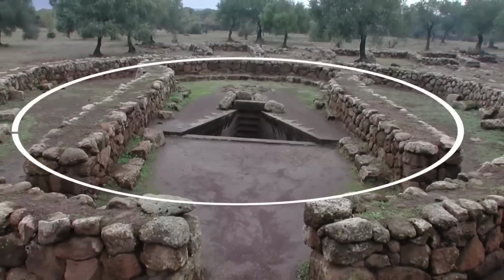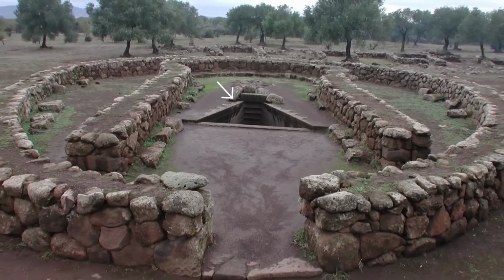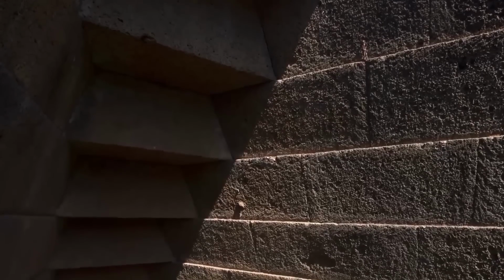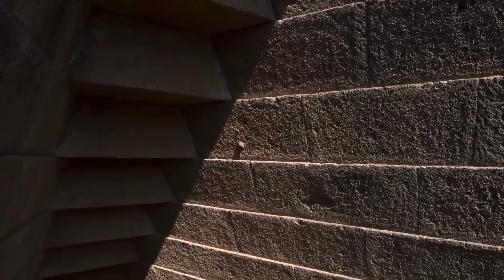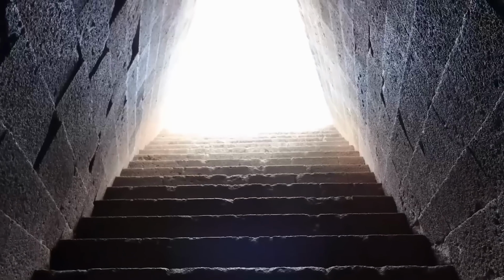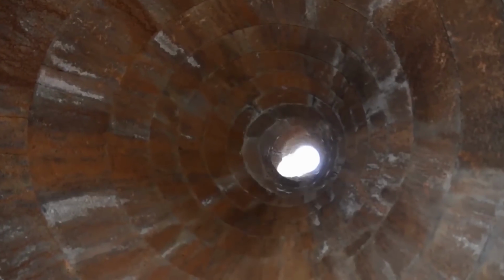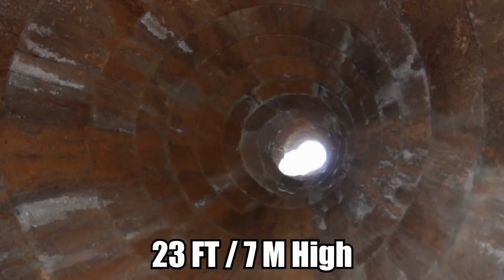At the entrance, there's a semicircular rock enclosure surrounding a trapezoidal staircase that leads underground. The ceiling of the entrance features what look like upside-down stairs that seem to mirror the staircase below them. These are actually known as a series of architraves. Inside is a well that sits beneath a 23-foot-high dome.